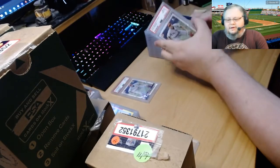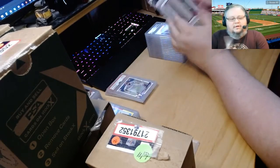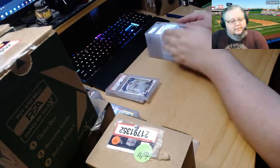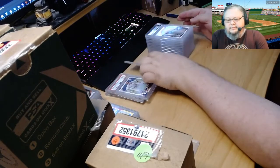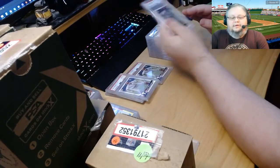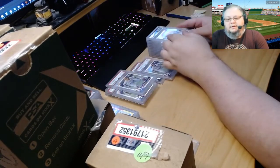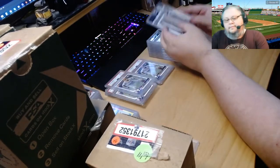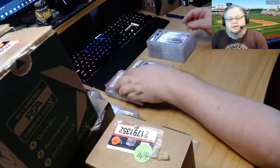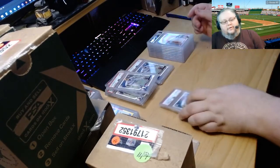PSA 10. PSA 10. PSA 10. PSA 9. PSA 10. PSA 9. 9. 10. 10. Oh, this is the Chrome.